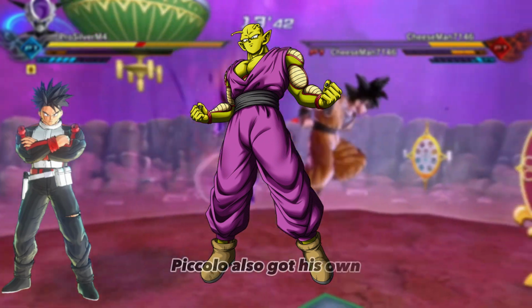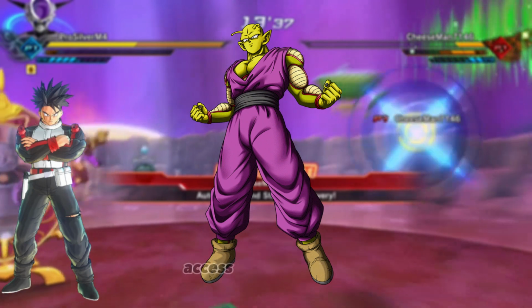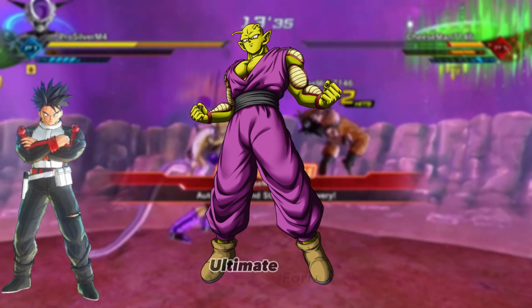Piccolo also got his own version of the ultimate form that was unlocked by the Dragon Balls and gives him access to a Namekian version of the ultimate form.